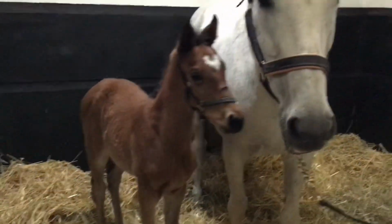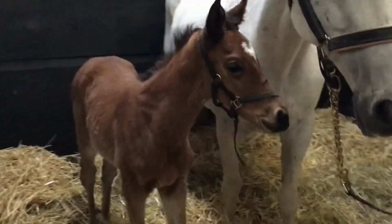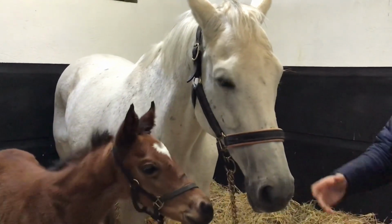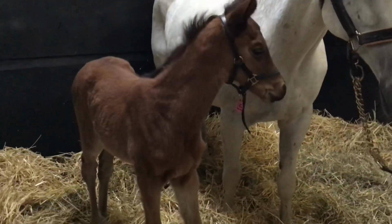Now, Patrick, we're joined by a Decorated Knight foal. How old is the foal? So this is one of our earliest foals born. So it's born in January. So this is Catch Me Katie. So one of our better mares. She was one of the first mares covered by Decorated Knight, and one of the first foals.